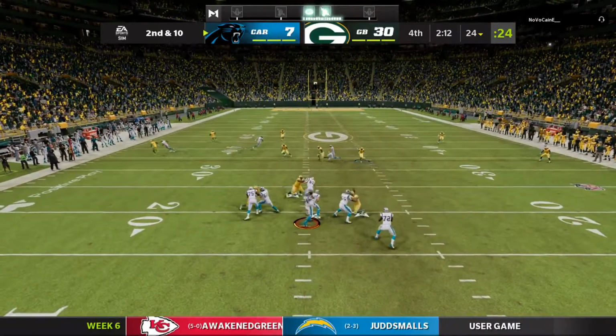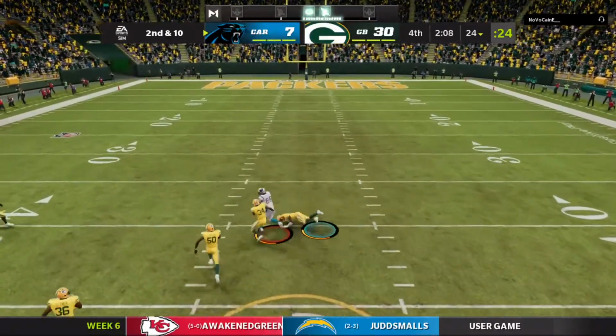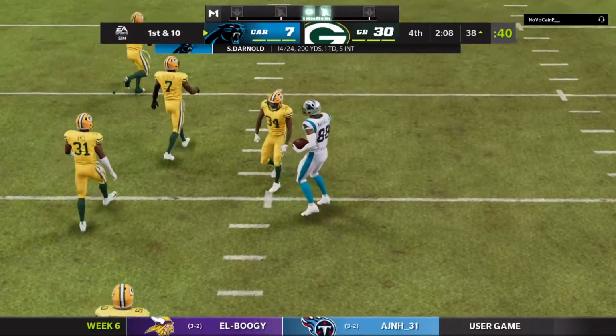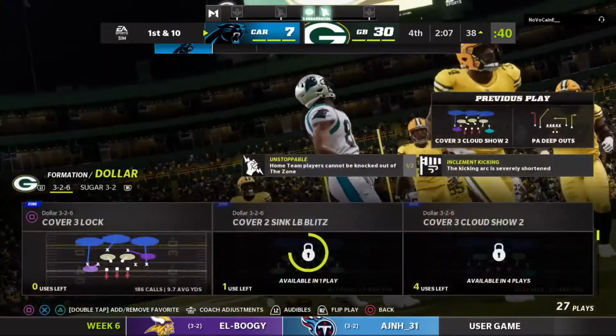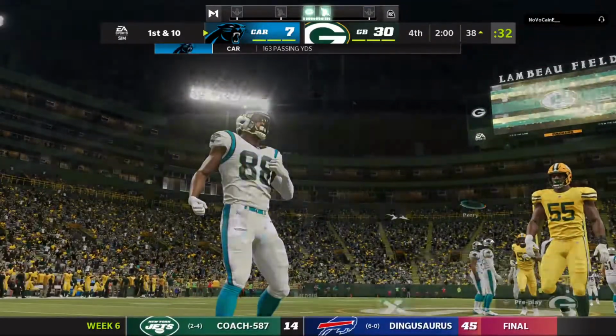Off of play action, Darnold. Over the middle, complete. It's Marshall. And able to rip off a big chunk of yardage before being dropped inside the 40. A big connection on that one. 38 yards.